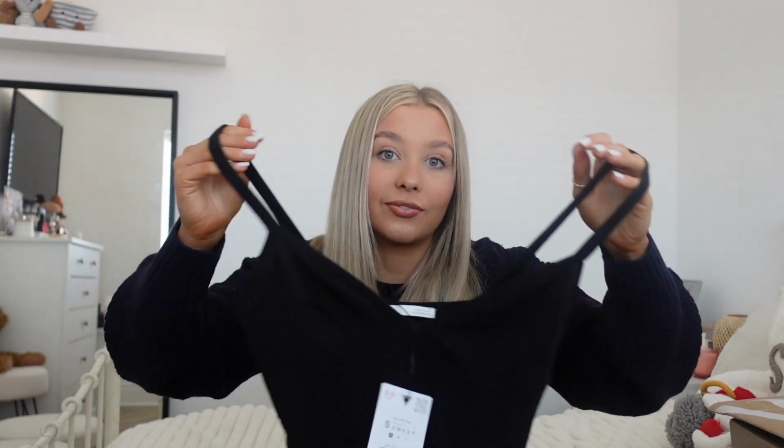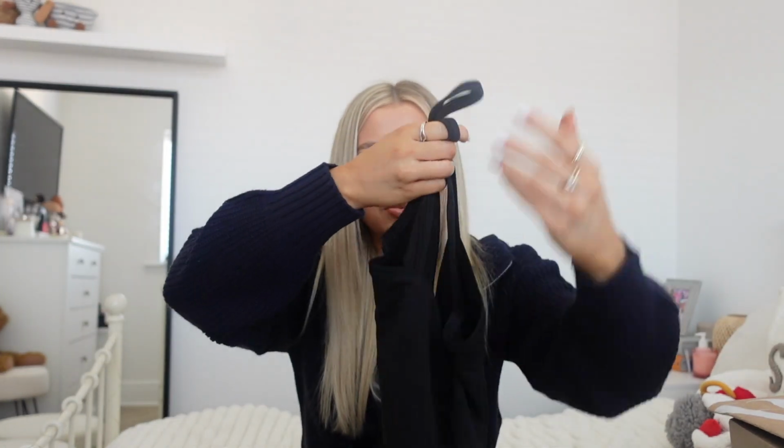I think the Skims one, because it's that elasticated sort of material, pulls you in, and then that's what gives you the lift, whereas this one, because it's flimsier, it doesn't do that. So that was my only issue with these tops, which is sad because I actually really, really love the style of them. I think they're super flattering and just something a little bit different from everything else that I've already got. They're great, they're just not for me, unfortunately.